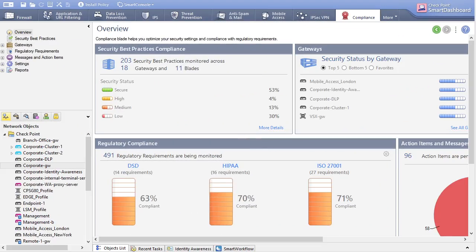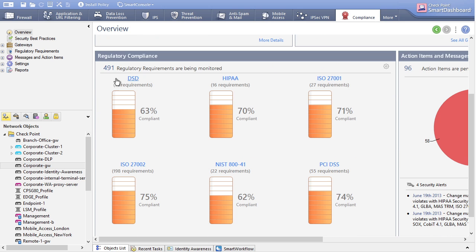So the last feature I'd like to share with you in the update to R77 is the Compliance Software Blade. On the overview page, it shows us overall how we're doing, and that's across 18 gateways that are using 11 different blades. If we scroll down a little bit, here it's showing us, of 491 regulatory requirements that are currently being monitored, how are we doing? Which is really, really cool.